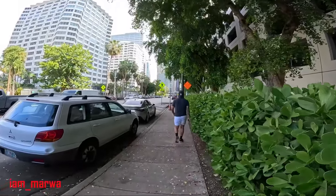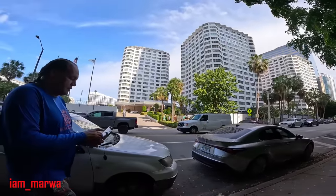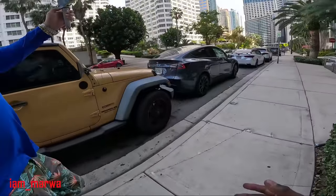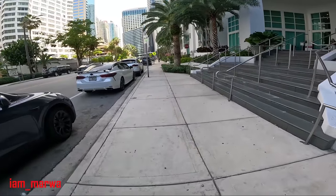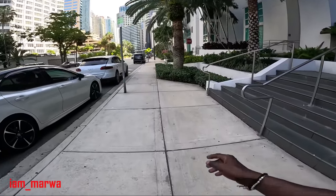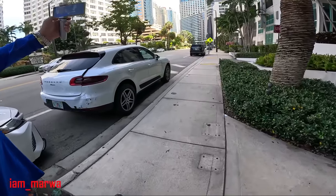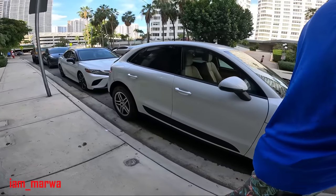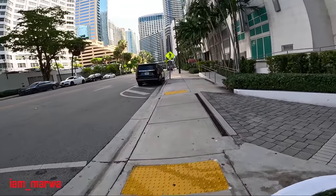Let me actually put some light on this. Yeah, it's doing good. Miami today feels cool. Actually, I don't feel like the weather's good today. Yeah, in America you see cars, this is a Jeep, this is a Tesla, all the high end cars. There's a Porsche in front of you. Yeah, it's smashed, but it still looks nice. Yeah, I'll still take it. I guess you're going to have to look into an EV.